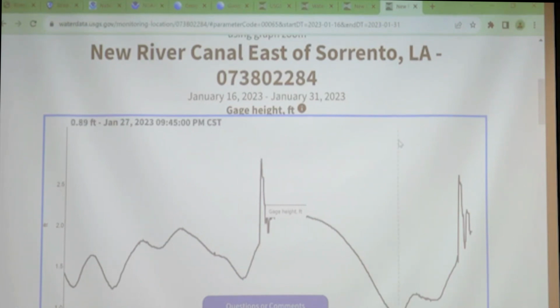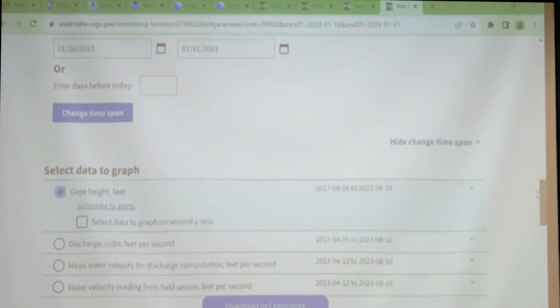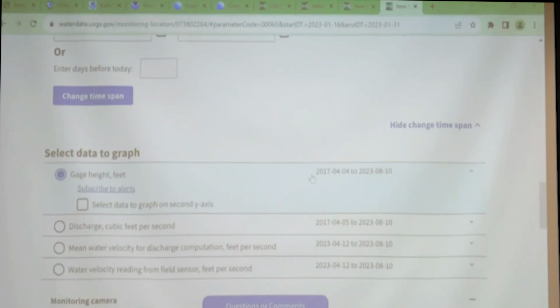And sometimes there's no rhyme or reason. There could be a boat that goes by and puts a big wake, and it'll show on the gauge. Then here you'll see how long they have data. Some of these stations have been operating since 1900. Some of them haven't been continuous, but you'll see some really old data. I'm not quite sure how they did it, but they got it. So this is since 2017 to current.